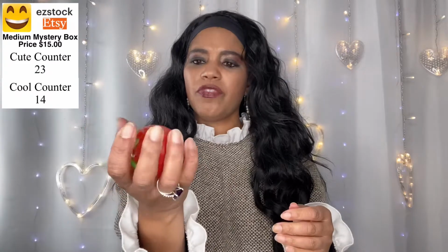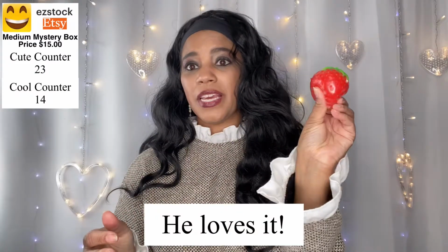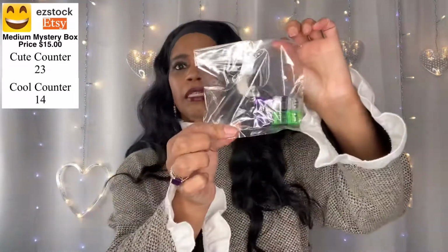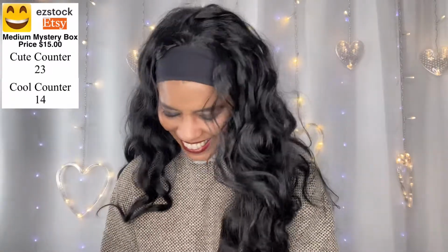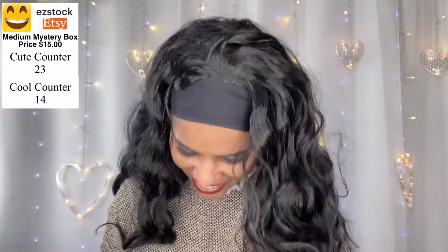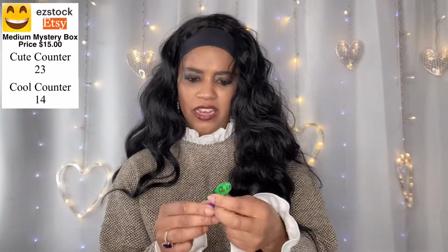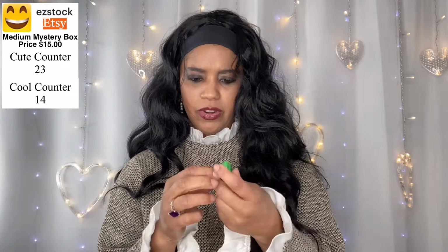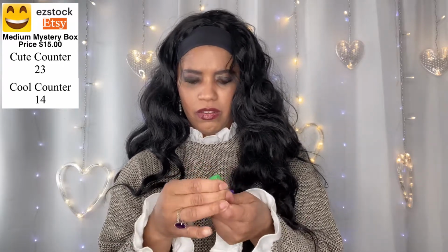It's a squeezy ball, like a stress ball. Looks like it's a tomato. And then you just squeeze it. This one's sticky, though. I wonder if my son will like this. I'll give it to him. He can play with it. So there's that. What's this? I don't have any directions, guys. What is it? I don't know. What are you supposed to do with this?